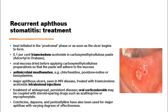Antimicrobial mouthwashes like chlorhexidine, povidone iodine, or benzydamine can also help in preventing secondary bacterial infection. Major aphthous ulcers seen in conditions like, for example, HIV disease may be treated by intralesional injection of triamcinolone, while in widespread resistant disease, systemic corticosteroids can be tried, perhaps coupled with steroid-sparing drugs like azathioprine.